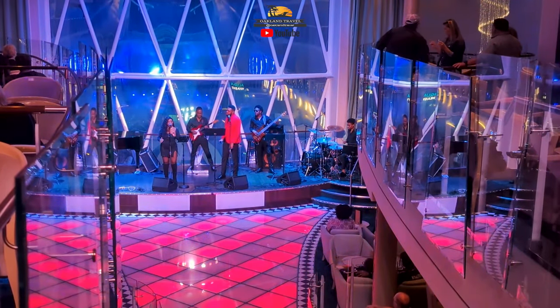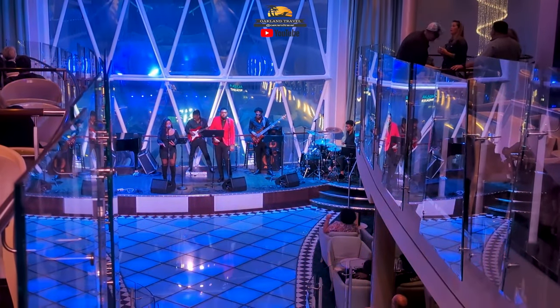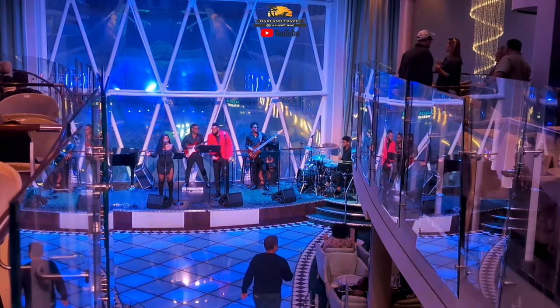So just in Dazzles here, watching the live band doing an amazing job with some Michael Jackson, some Prince, some of the well-known classics, and just excellent performances here in Dazzles.